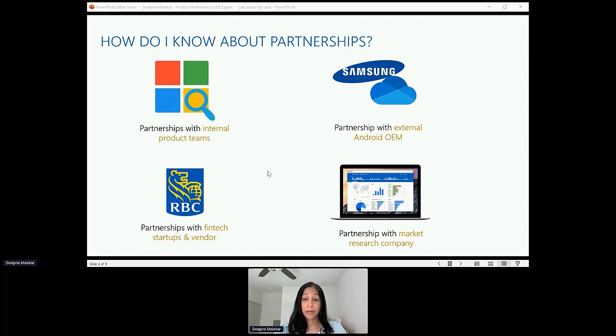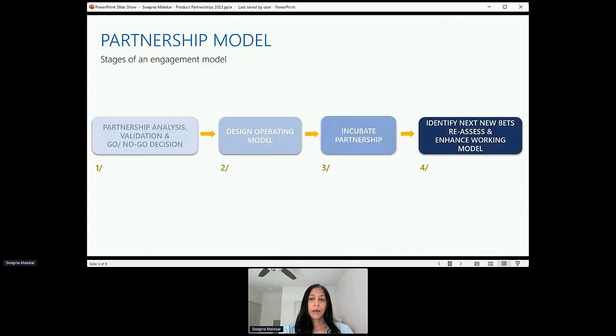Before we dive into the nitty-gritties of building a successful partnership model with another company, internal teams, or external vendors, you need to craft out the steps you might undertake at a holistic level. At a very high level, what do you need to do to get into a partnership? It's a staged process with four phases. The first one is partnership analysis, validation, and the go, no-go decision, where you're deciding whether to move forward with the partnership or not.